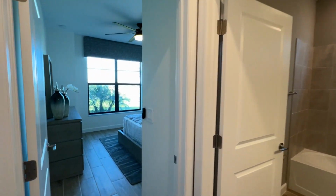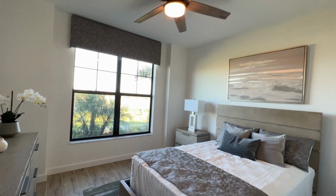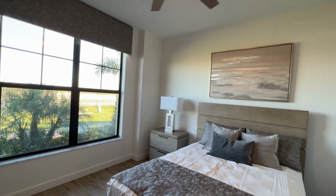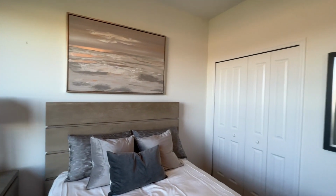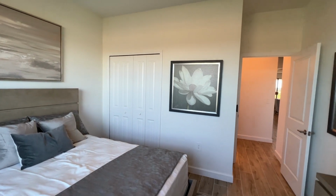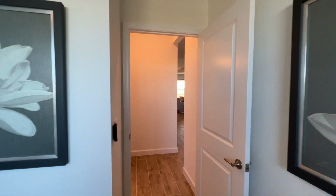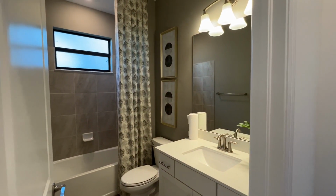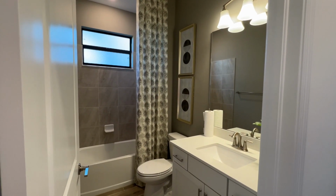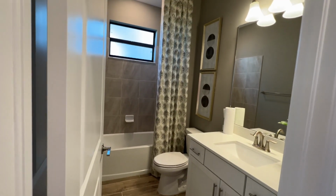So this floor plan has the split bedroom design, which gives all 3 bedrooms in separate locations, giving a lot of privacy to yourselves and guests in your home or your kids. Here's the front bedroom with a standard closet. And then we also have the main bath, so accommodates the people up in this front bedroom as well as guests, as this is your main bathroom off of the living space.